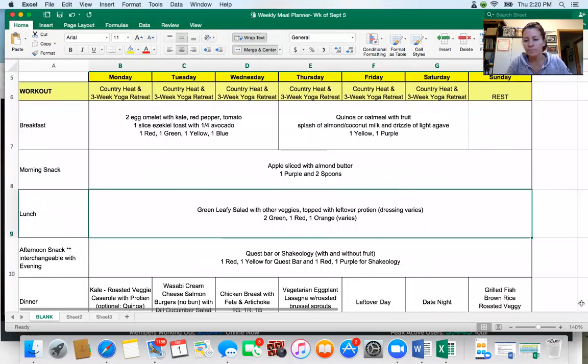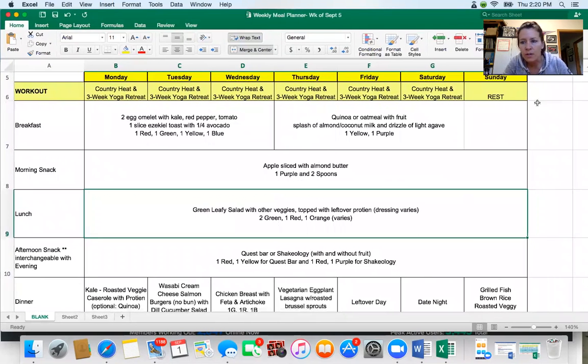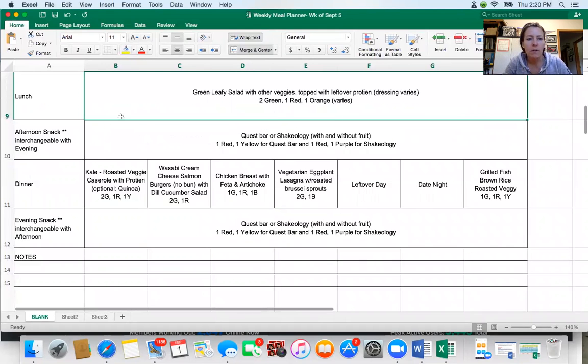My afternoon snack is either, there we go. Afternoon snacks are interchangeable with my evening snack. So sometimes I'm on the go and I have a Quest bar, or I make a Shakeology. The Shakeology is either with or without fruit, depending on what my fruit allocation is for the day. So 1 red and 1 yellow for the Quest bar.